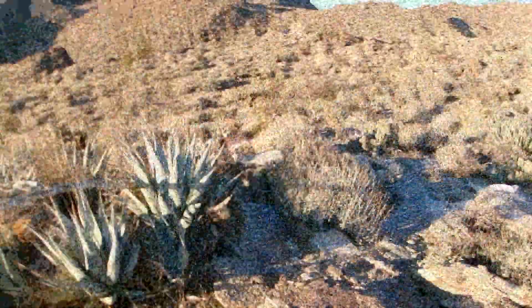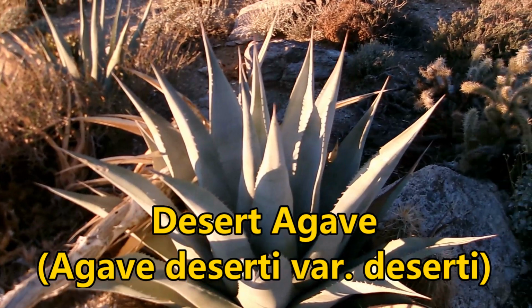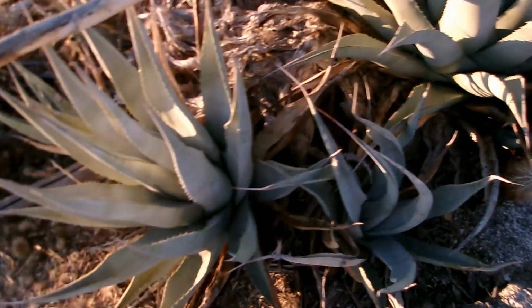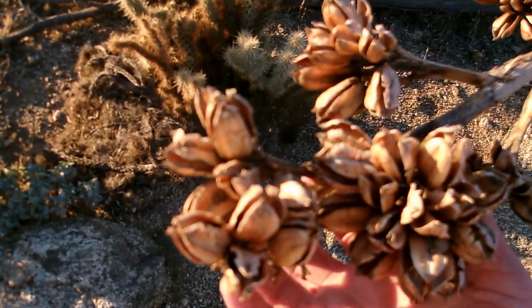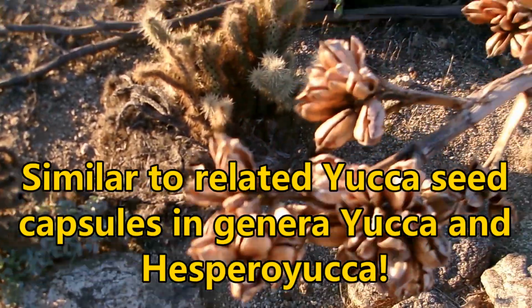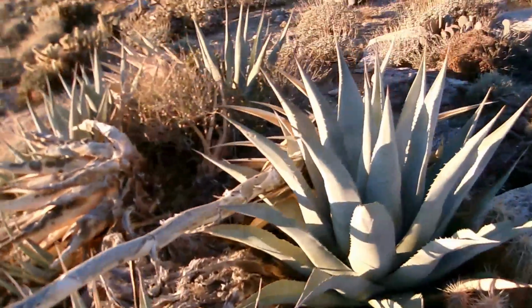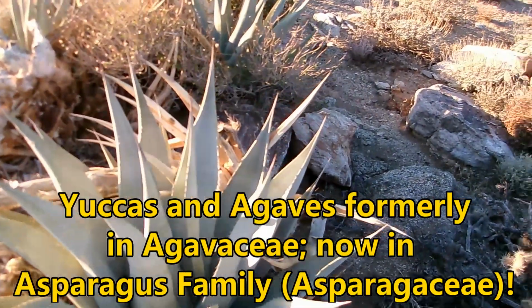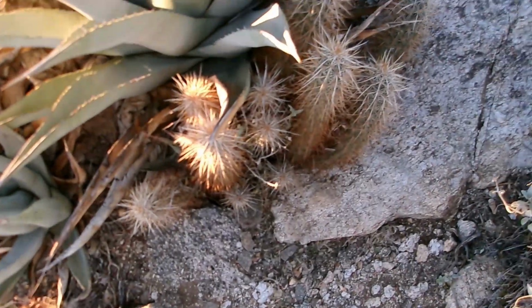And of course, being here in the lower to mid elevations of Anza-Borrego, this one's a pretty constant companion. Agave deserti, variety deserti. Desert agave. Very, very handsome, very beautiful succulent. Just look at that. I love those seed capsules. Very similar to yucca seed capsules, and it's because they are related to the yuccas. Used to be listed as an agave family, but now agave family plants have been merged into the asparagus family, the Asparagaceae. And then we got a nice Engelmann's hedgehog right underneath there.